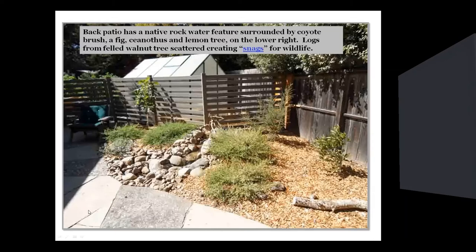This one is a ceanothus. It didn't survive the drought, and my ignorance killed the poor thing. And these things happen. Right in here is the coyote bush, and this plant is unbelievably vigorous. I cut it down to the ground, and it came right back the next year as if nothing had happened. It just is so darn tough.